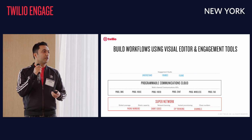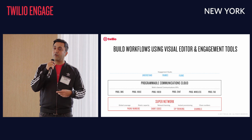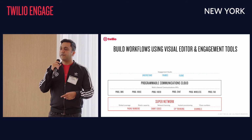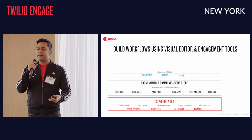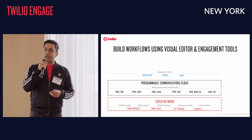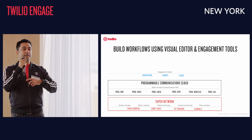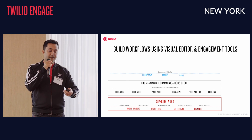Danny mentioned a product called Task Router. That's part of our contact center API platform, and it allows you to route any type of interaction, whether it's email, message, or phone call, through one routing engine. And then connecting your mobile workforce through Proxy, which is where you can anonymize phone numbers between two different parties.